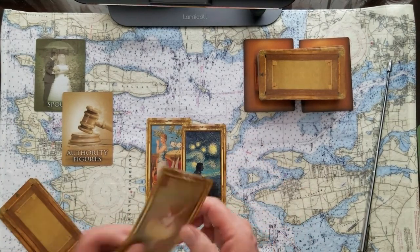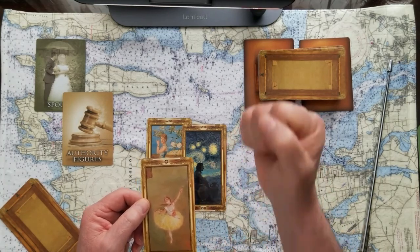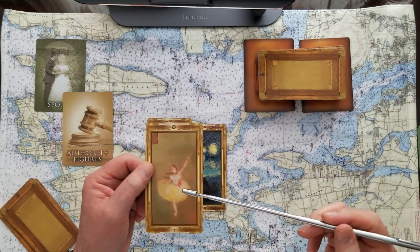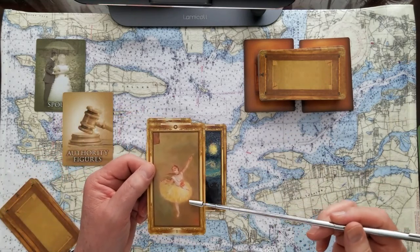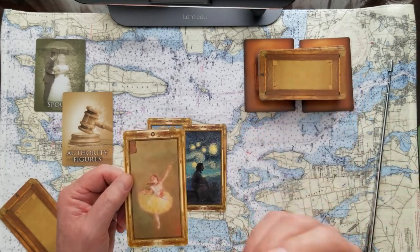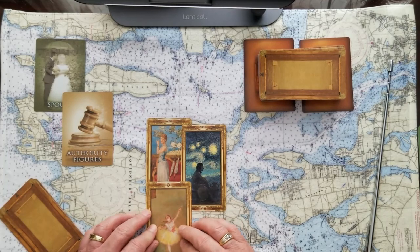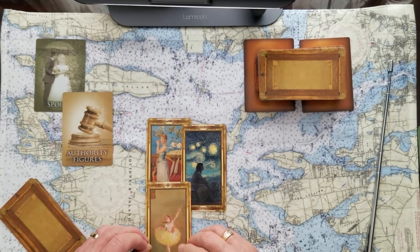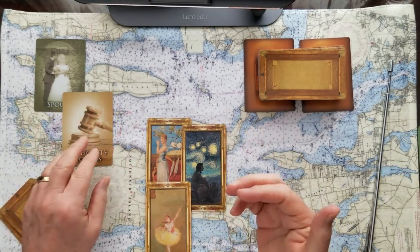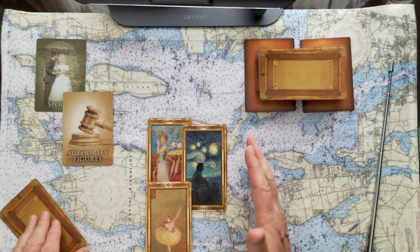The base of this reading, then, is the Ace of Pentacles, and this is a big offer of value. So this ballerina is really just dancing her heart out. She's giving it everything that she's got, and she's offering it up to you for your enjoyment. So the base of this reading is really something where someone just said, here it is, this is the value, and we have to think about authority figures. I don't think I'm going to put this together until close to the end.